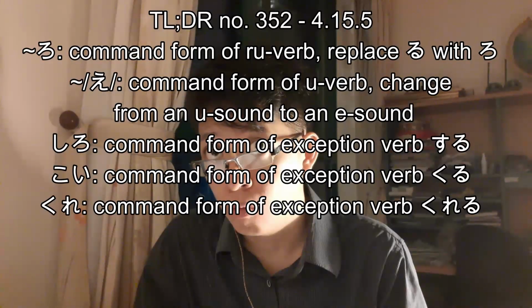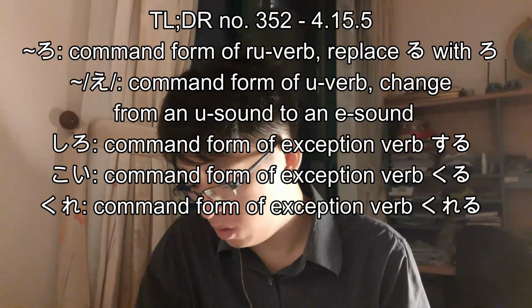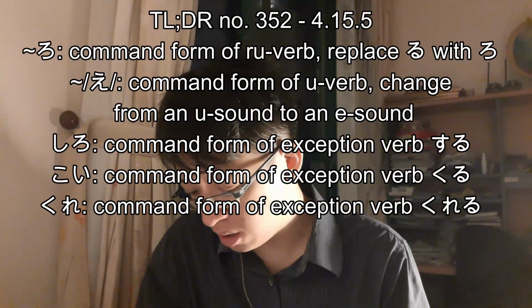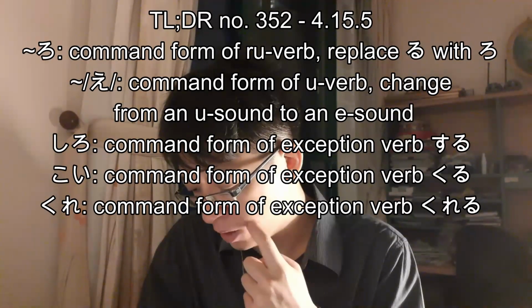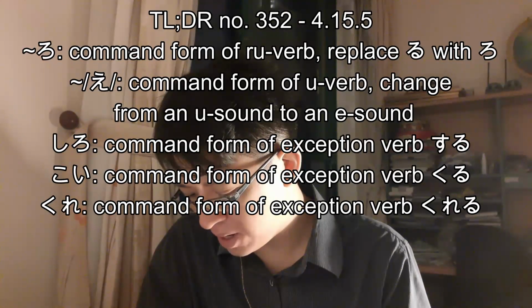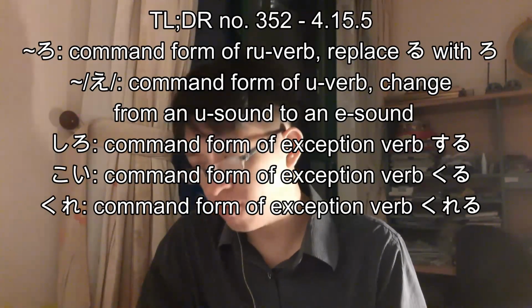Wow. So like no real life application at all. You might often see or hear shine, "die," in fiction, which of course you will never hear in real life, I hope. Okay. Be sure to note that in addition to the familiar suru and kuru exceptions, the verb kureru is also an exception for the command form.